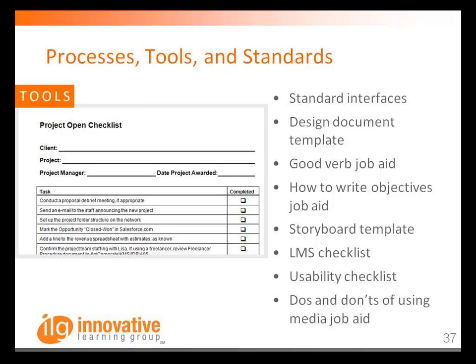So I think there's a number of benefits of using all these tools. It makes it easier. You don't have to remember. And it gives everyone the same consistent starting place. I always feel, why start with a blank sheet of paper if you can start with something that already exists? So put those tools in place.